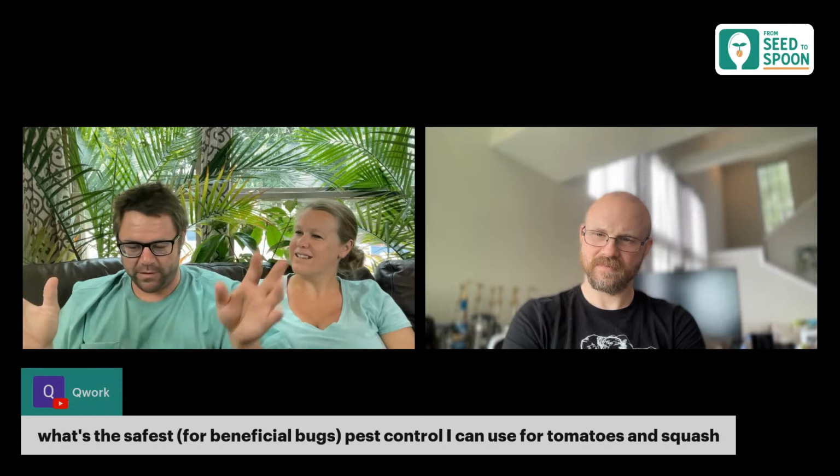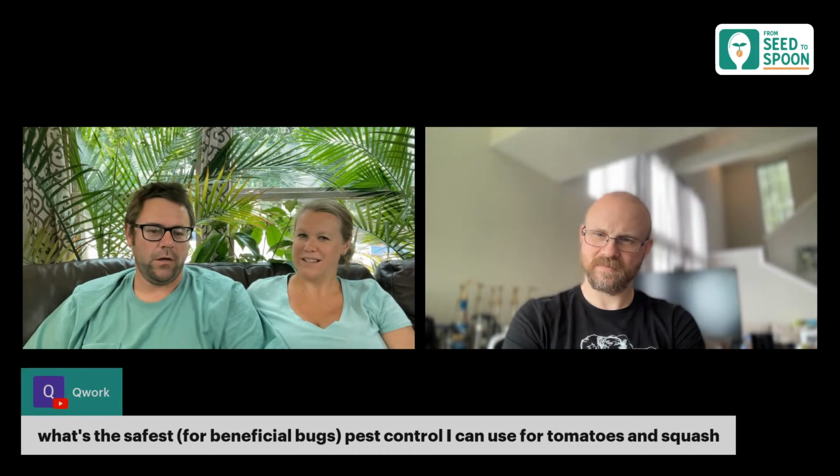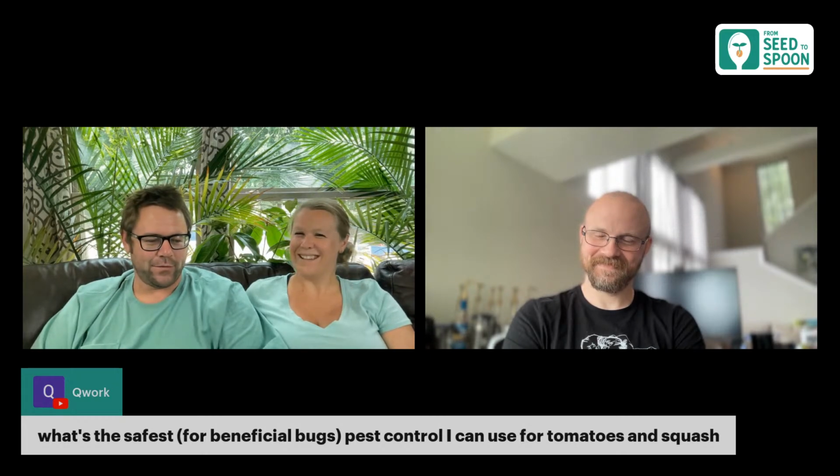So just stare at the squash plant, spray it with water. You'll see them run around and move, and then you can grab them. You pay your kids $0.25 for every squash bug. You might go broke, but you'll at least have zucchini. Those are all the ways we have found to handle squash.